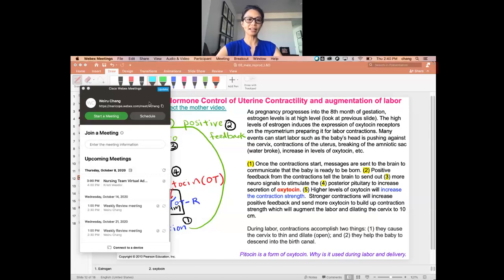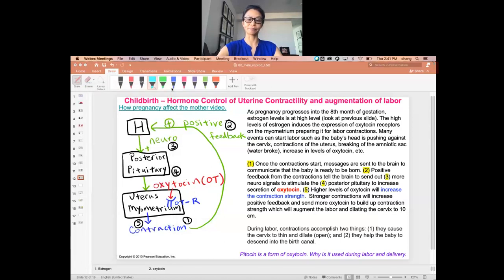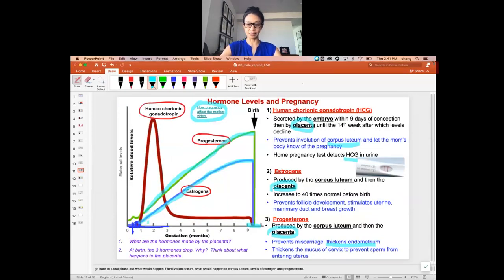All right, so let's talk about labor and delivery. What we are looking at here is that the woman is now pregnant. From the last menstruation to labor and delivery is about 9 months. So now it's time to deliver the baby, and we're going to go through labor and delivery.